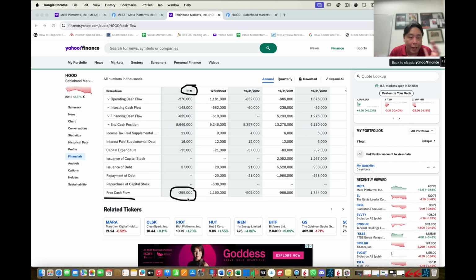And you can see their free cash flow is very inconsistent. In 2020, it was 1.8 billion, and then it was minus 968 million. Then it was minus 900 million. Then it was 1.16 billion. So it's like it's all over the shop, right? They make money, they lose money, they make money, they lose money, right? So what do you do in a situation like that?